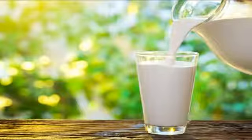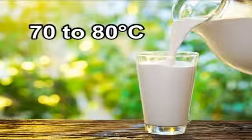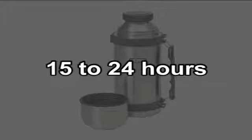Milk that has been inoculated can be warmed to 70 to 80 degrees Celsius and transferred to a thermos bottle where it will maintain a temperature high enough to permit very satisfactory growth in 15 to 24 hours. The rate at which the temperature falls off depends upon the quality of the bottle and also, of course, on the temperature of the surrounding air.